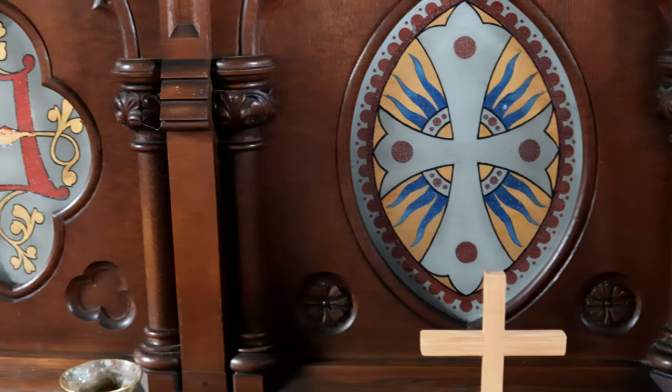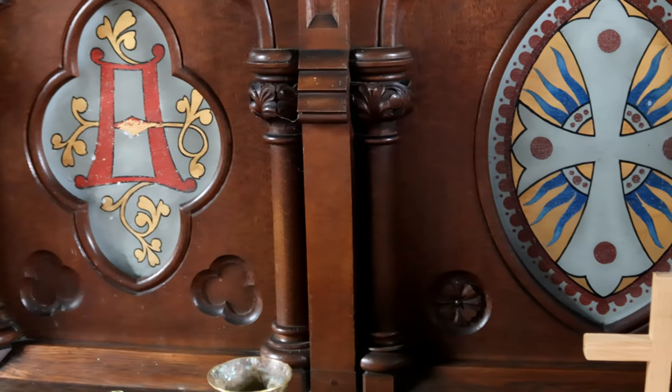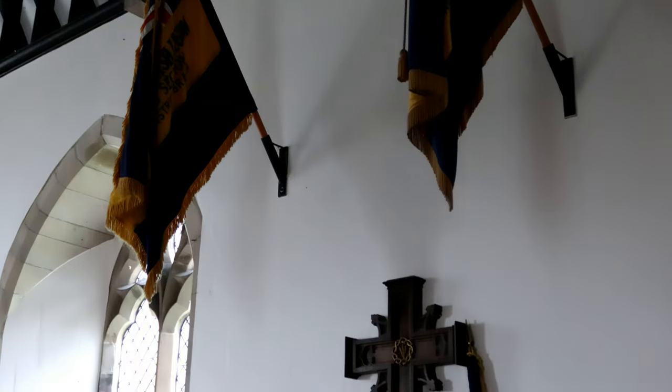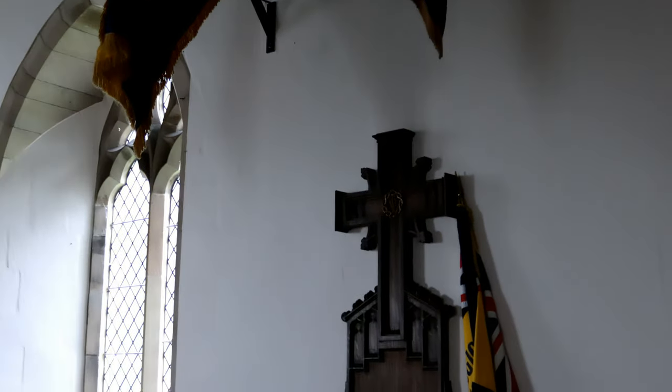Though the church is small, it is possible to spend some time here, especially if you have ancestors in the area that you are looking for, which I would highly recommend visiting, as most of the graves date from the 1800s onwards, or if you're just wanting a peaceful place for prayer and reflection.